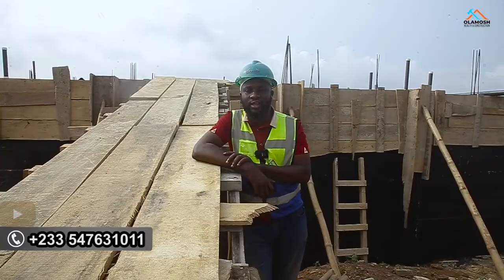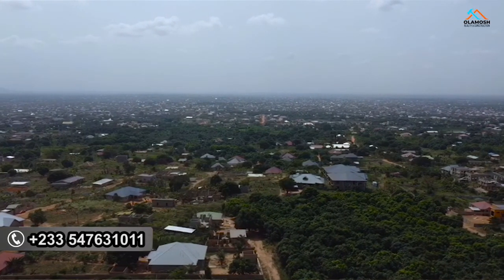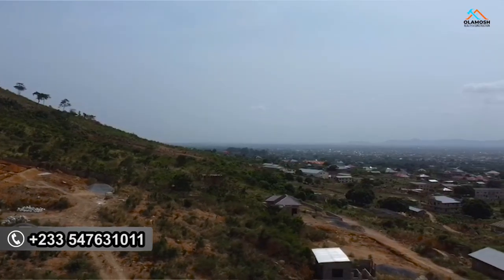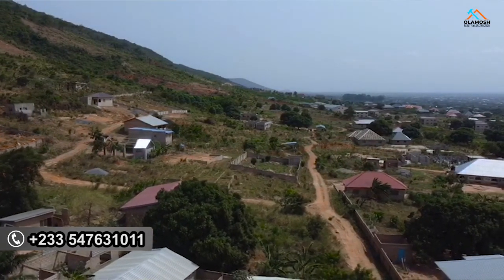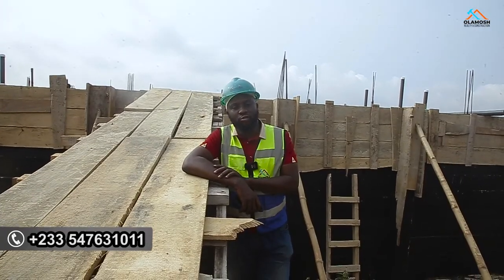Number 2, we have land at Dodowa. This is on the hillside of Dodowa behind the district hospital. From there you have a breathtaking view of the Dodowa township. I really love this location as well. We have a lot of houses around this place. You can start building, and after 1 or 2 years you can as well move into this place.